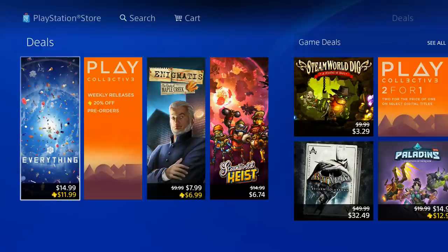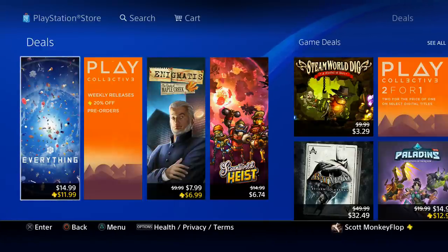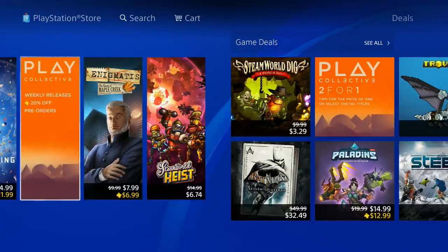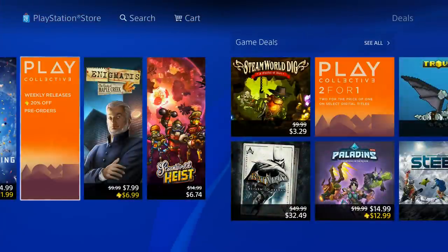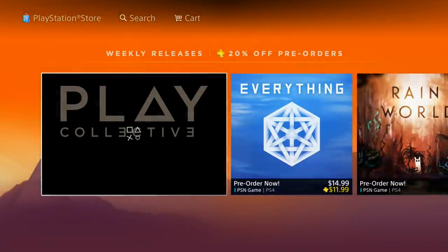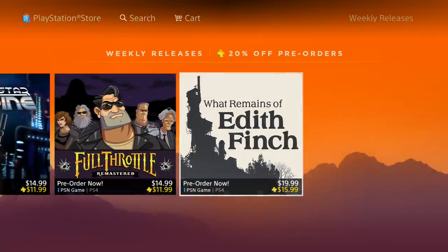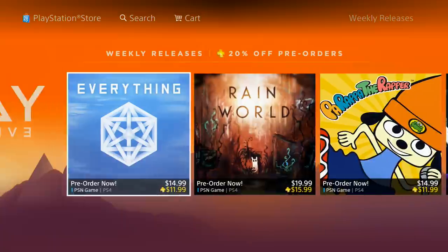So these are the deals. These are the ones that, you know, PlayStation wants you to see first. But we're actually going to pay attention to Play Collective. Now with this one, check it out. Weekly releases, 20% off pre-orders. You can also buy two for the price of one on select digital copies. So that's actually pretty cool as well. And these are the games that are available right now.